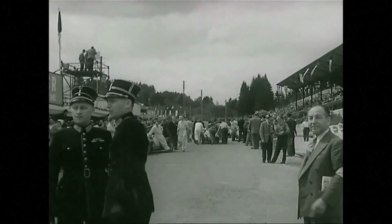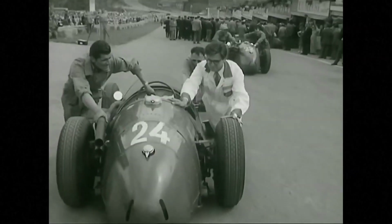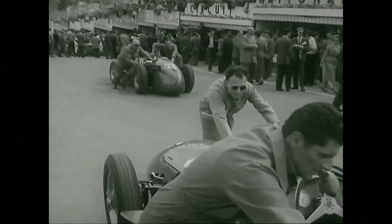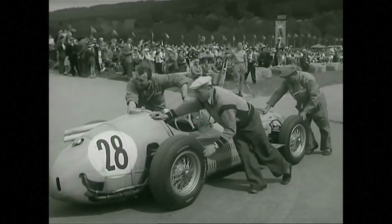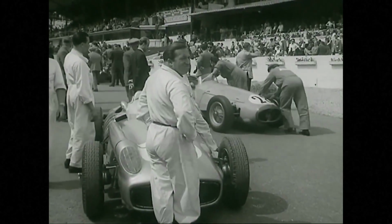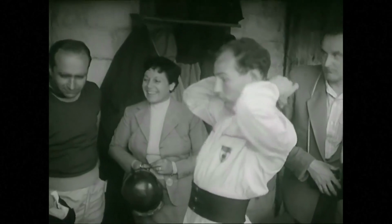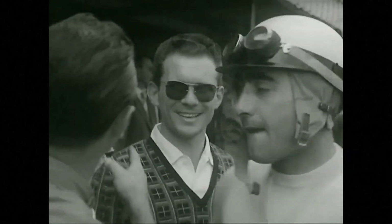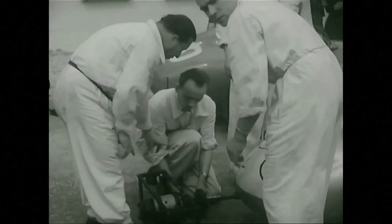And now it's time for the cars to be pushed out to the starting grid. Best places for the fastest cars during practice. Moss, Fangio and Castellotti share the front row. Now Stirling Moss puts on his spare goggles, watched by Madame Fangio. Castellotti is all set. On the grid, the Mercedes starters are ready.